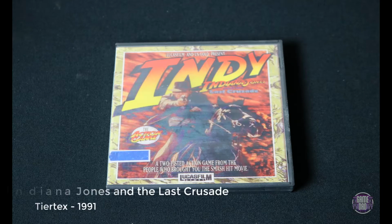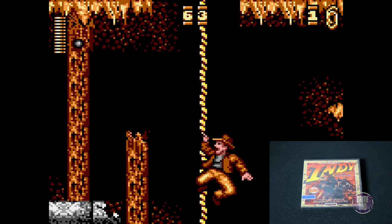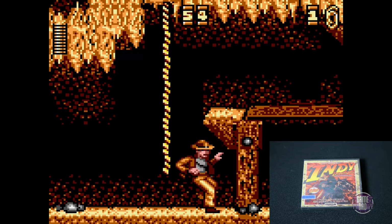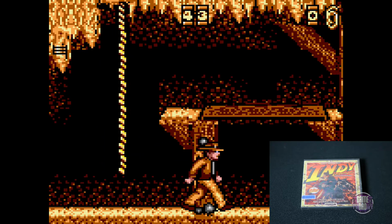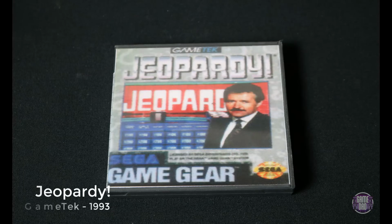Up next, we have Indiana Jones and the Last Crusade, released by Tiertex in 1991, and this game is actually really good on the Game Gear. Graphically, it's very impressive. They have lots of different shades in all the character models and the level design. Overall gameplay is pretty good. Jumping can get a little weird at times, but the game is actually a lot of fun for a handheld Indiana Jones game.